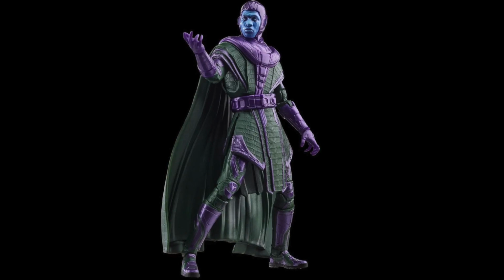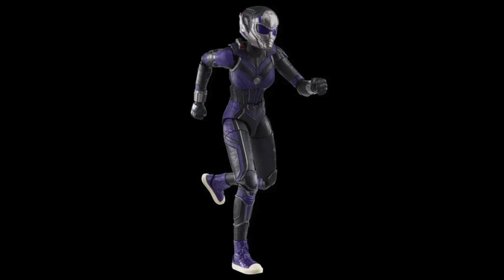I love the design and everything. Jeez, damn, this is the one I'm looking forward to the most out of the wave. Like, this is the one I'm most pumped for. Holy crap, he looks incredible. And me saying that this is the one I'm most looking forward to really means a lot, because for years I've wanted a Stature figure, and that's the Build-A-Figure that I mentioned at the beginning of the video.